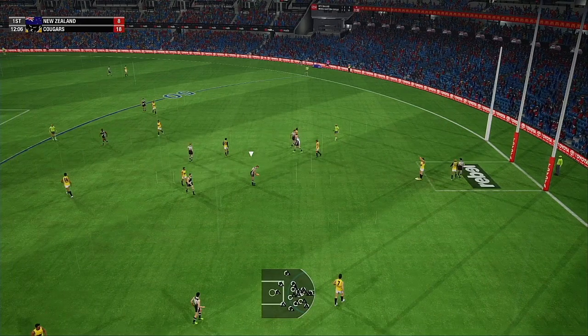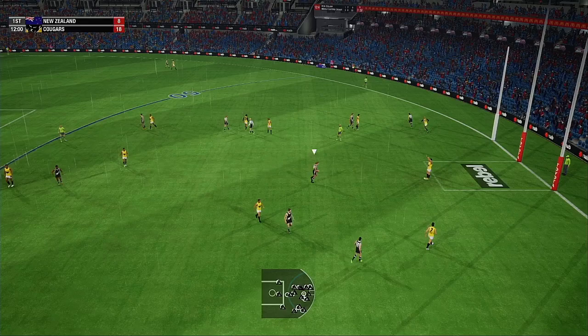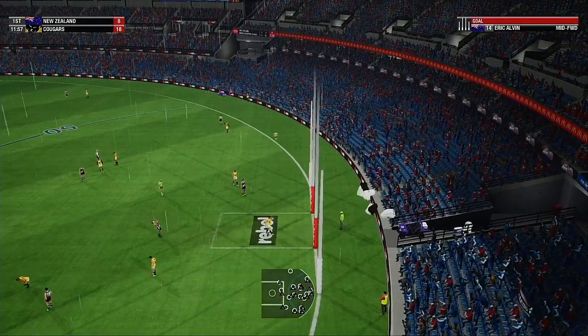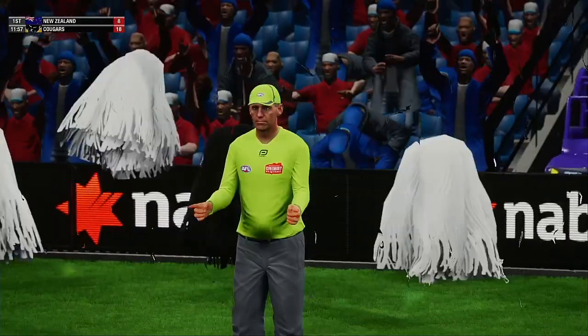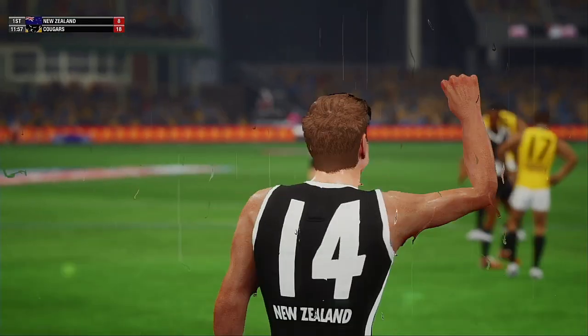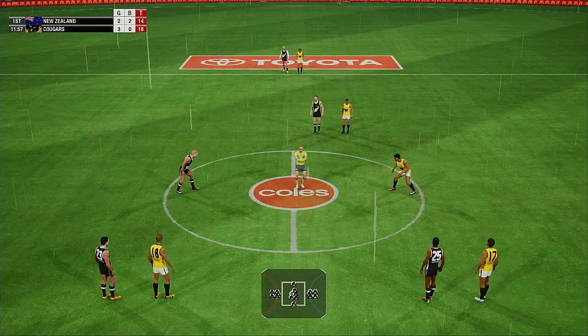20 metres out. He takes the shot. A good result there. And that's a goal for New Zealand. Look at him. He really enjoyed that one. New Zealand looking to take the lead with the next one.